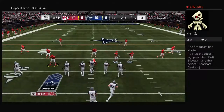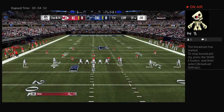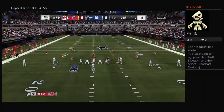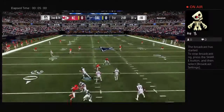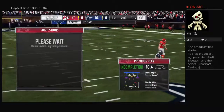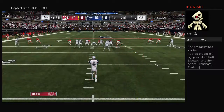Will Dak and the Cowboys after the sack. It's 3rd and long. Out of the gun. Here's Prescott. And that is incomplete. And the great veteran Eric Berry back to knock that one away. It's a great job by this secondary.